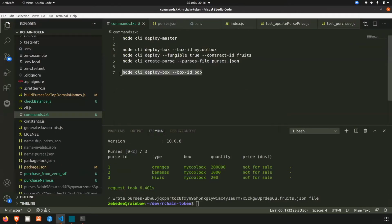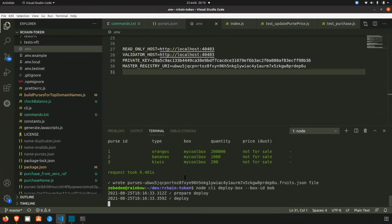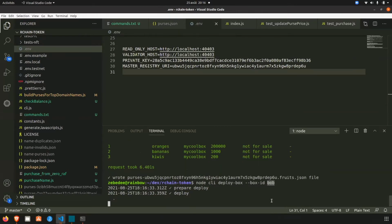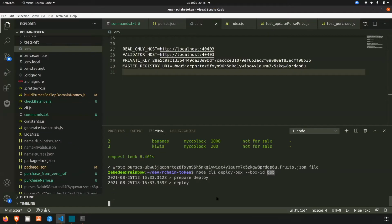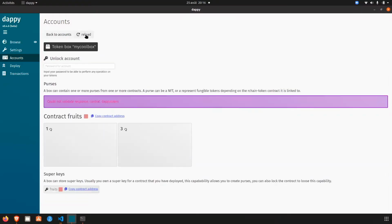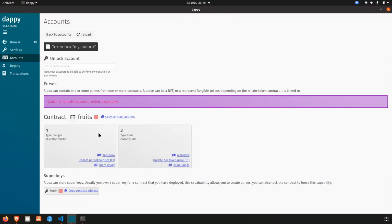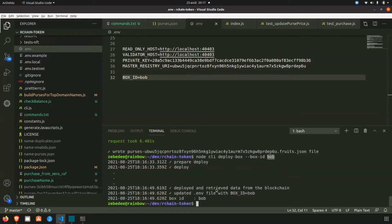So let's say I have a friend and I want to send him some tokens I own. So I'll just create my friend's box and we'll pretend that it's not me. So let's create this box, Bob. And using DAPI, we will send some orange tokens to Bob. Okay, this is strange. Sometimes we have two, sometimes only one. Okay, so the box is created.